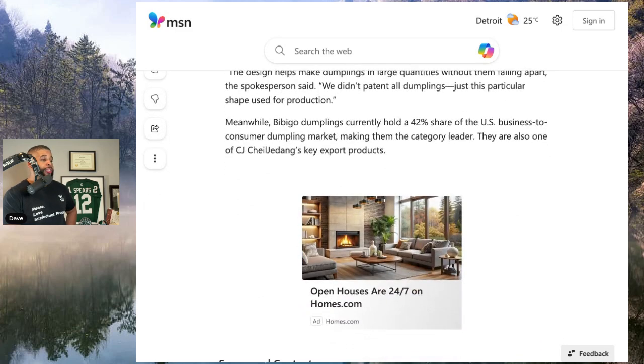Meanwhile, Bibigo dumplings currently hold a 42% share of the U.S. business to consumer dumpling market, making them the category leader. They are also one of CJ's Bibigo key export products. So that's what's important in this case. It seems like almost half of this company's business is coming out of the U.S. So you would be silly not to protect this thing however you can in the U.S. And it seems like they have done that by way of a design patent.